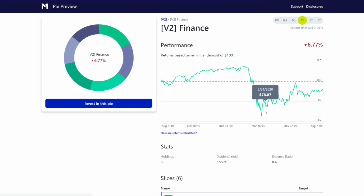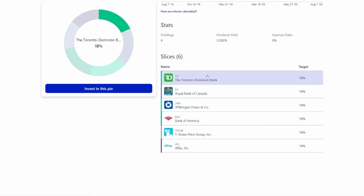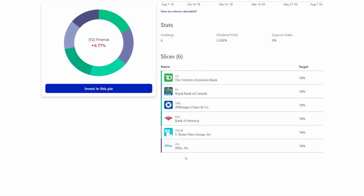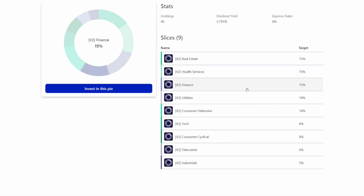Looking at finance, you have a few banks here in Canada. These are really, really good. I like seeing Aflac, T. Rowe. These are all in my portfolio. Yeah, these are good. I think with banks, spreading it out equally is good. When it comes to the overall target allocation, I think you could even lower that as well. I think you could even lower finance and bump up the cyclicals or technology from that.